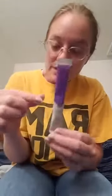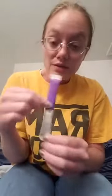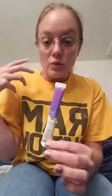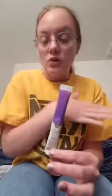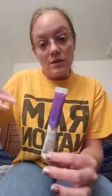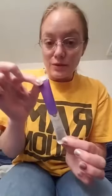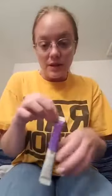And then what's cool about the PM Restore is this actually has collagen peptides in it. And that's good for your skin. Your body naturally renews some of it, but when you start to lose elasticity and stuff like that, it has to do with the collagen. So this is collagen in a powder form, and you put it in your bottle of water or a cup of water and stir it up and drink it.